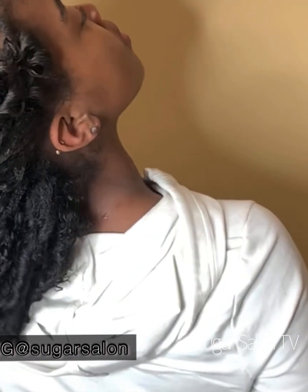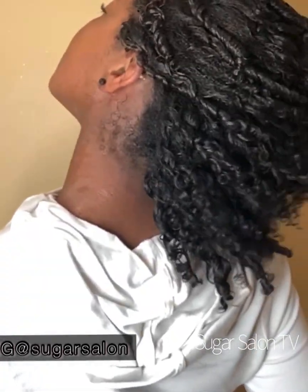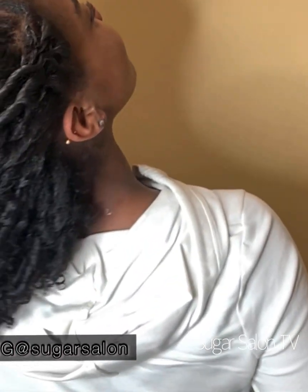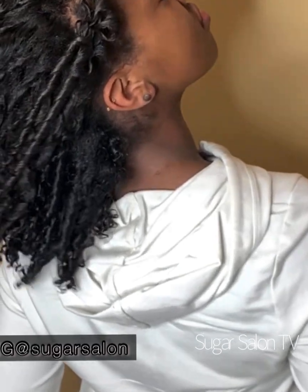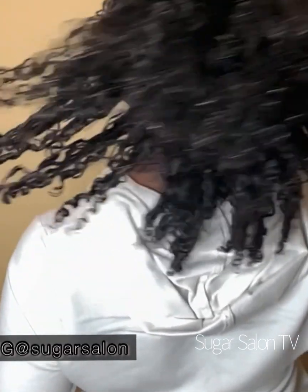Some clients want a little texture left in their hair. Like you can see, she has a little texture left in her hair. And that just makes it look even more believable. But one thing about the curly perm, it makes your hair grow, grow, grow, grow, grow.